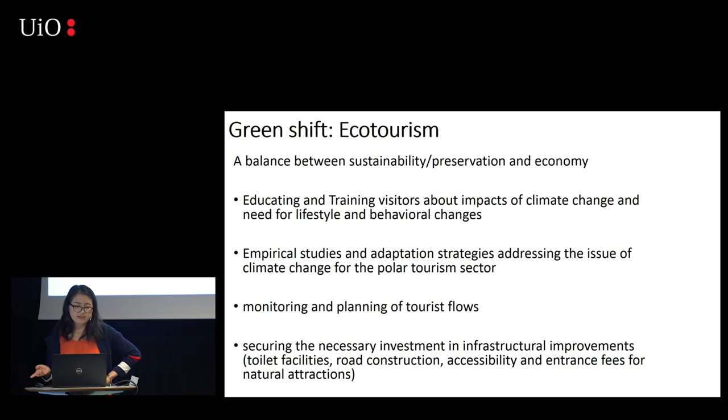Then perhaps they can adapt their lifestyle and behavior to the local environment and the local culture. We can also conduct research and studies about the issues of climate change. Then we know which way polar tourism can sustainably function. A good management practice can be selected for the purpose of preserving the environmental and cultural integrity of the polar region. If we can accurately determine the environmental costs and efforts, then we can manage the tourism accordingly.